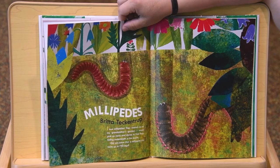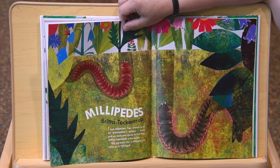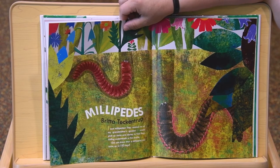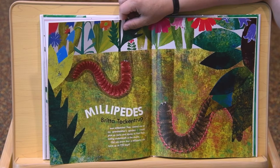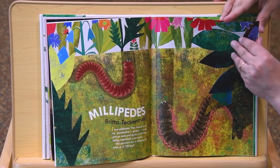Millipedes by Britta Teckentrump. I love millipedes. They remind me of my grandmother's garden. I would pick up rocks and stones to find them hiding underneath the shade. Did you know that a millipede can have up to 750 legs?